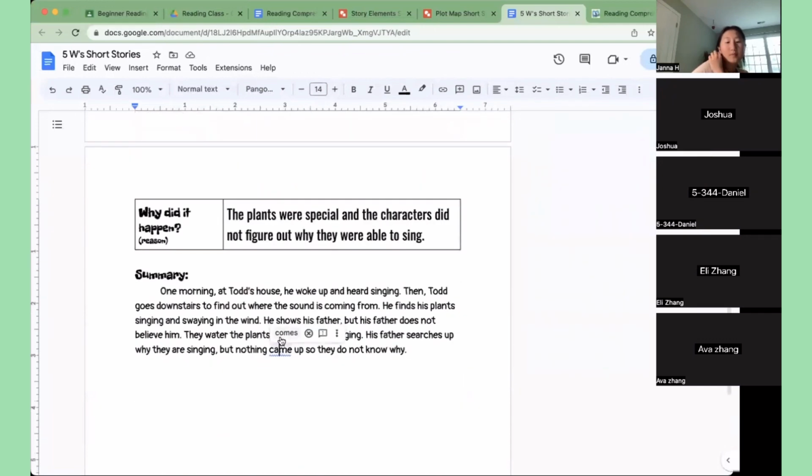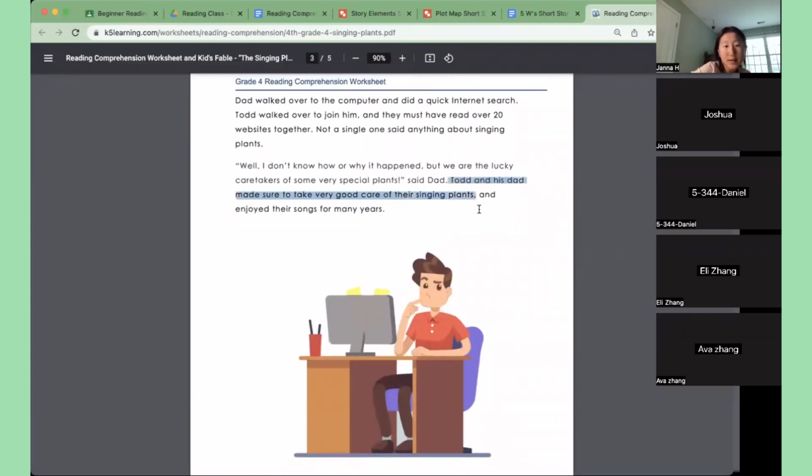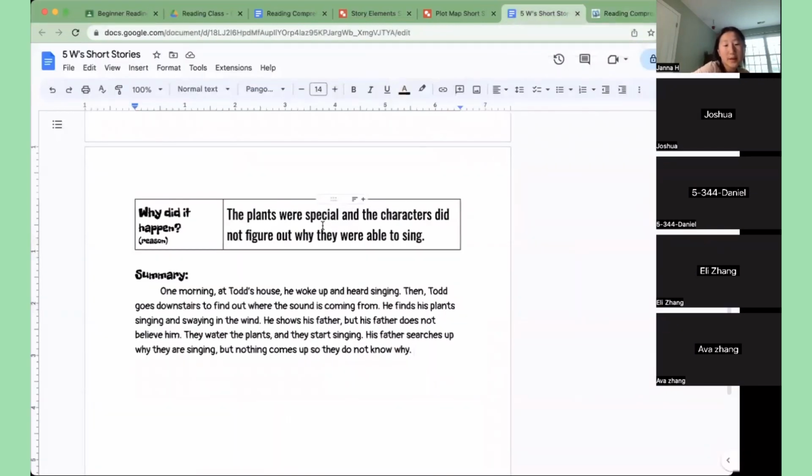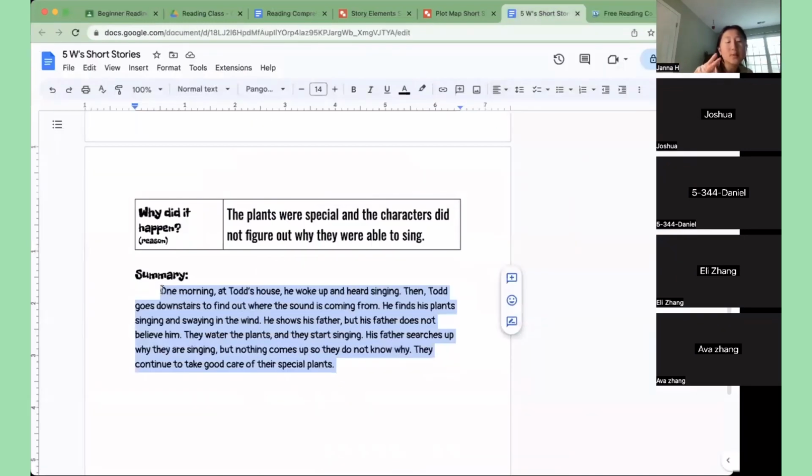We should mention that the plants are special, and at the end they say Todd and his dad made sure to take very good care of their singing plants and enjoy their songs for many years. So we can say his father searches up why they're singing, but nothing comes up, so they do not know why. They continue to take good care of their special plants. Okay. So you see how I basically put the main events of this whole long story with multiple paragraphs in one paragraph, but it still makes sense and it still tells you what happened in the story. So that's what we want to do in a summary.